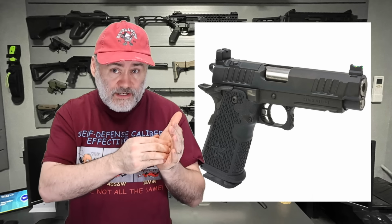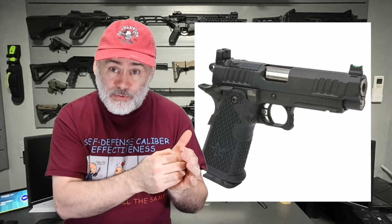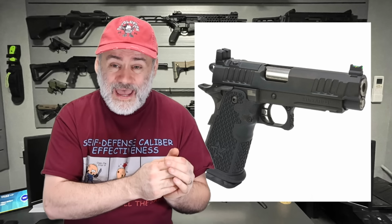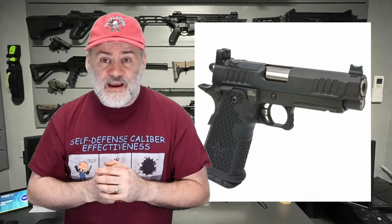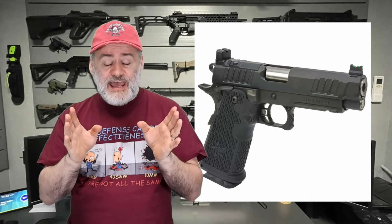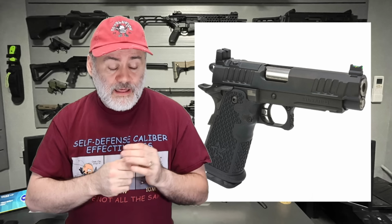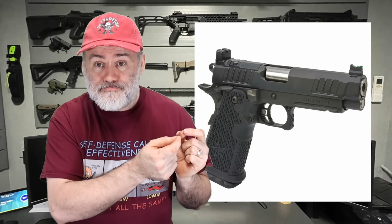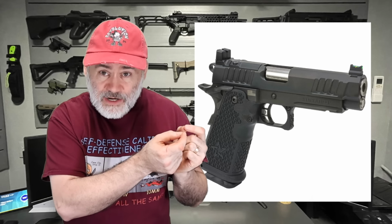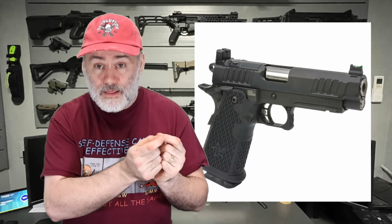If you're just wanting a single action only 9mm gun that has that excellent trigger pull, good capacity, and is relatively easy to carry, there are other options out there. And I'm going to go over today what I think would be the top 5 options to the 2011 that are not only better guns in many ways, in my opinion, but often, in fact mostly, quite a bit cheaper too.